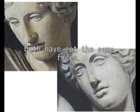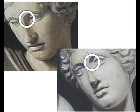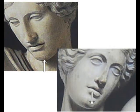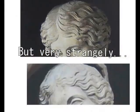These two women are the same woman. Have a look at these faces. Okay? And they got the same nipples, pimples, sorry, here. Okay? So I just make it back to front. And now you can see the same pimples in the same place. Okay? So the statues on the right side is sort of statues of back to front of the statues of the left side. This can be done only by computers.